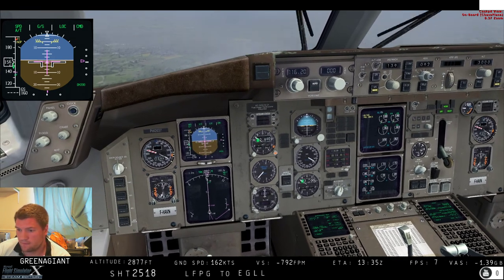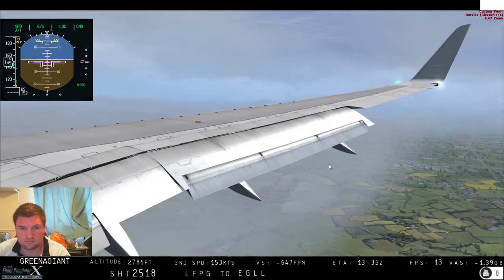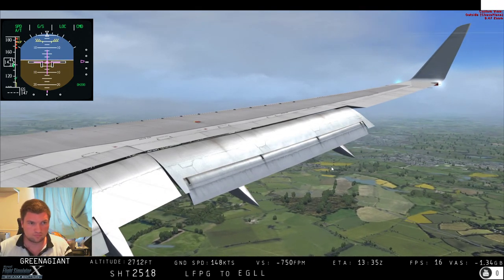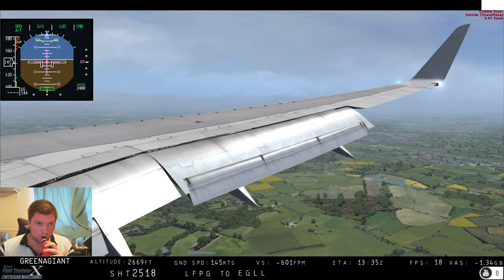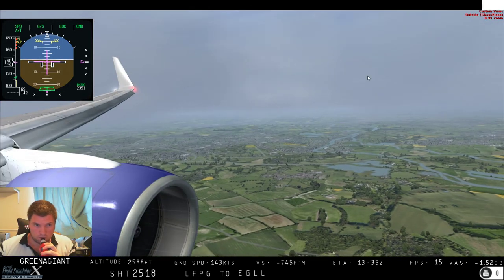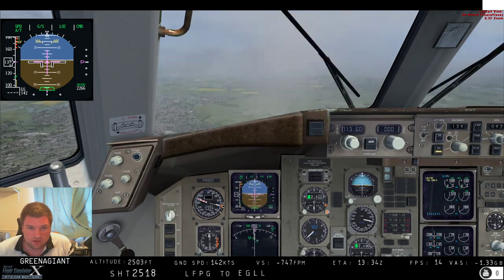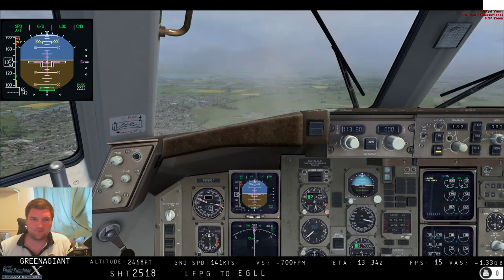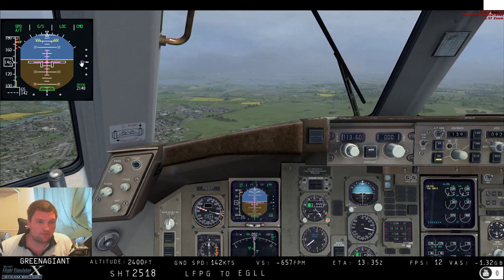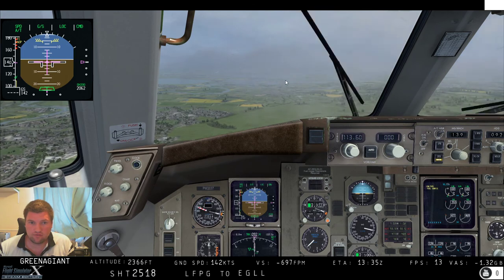Flap 25 and flap 4. Nice to see the runway at some point. This weather, man. So yeah, we're fully configured. We're bang on the localizer and glide. We're more or less bang on our VREF.